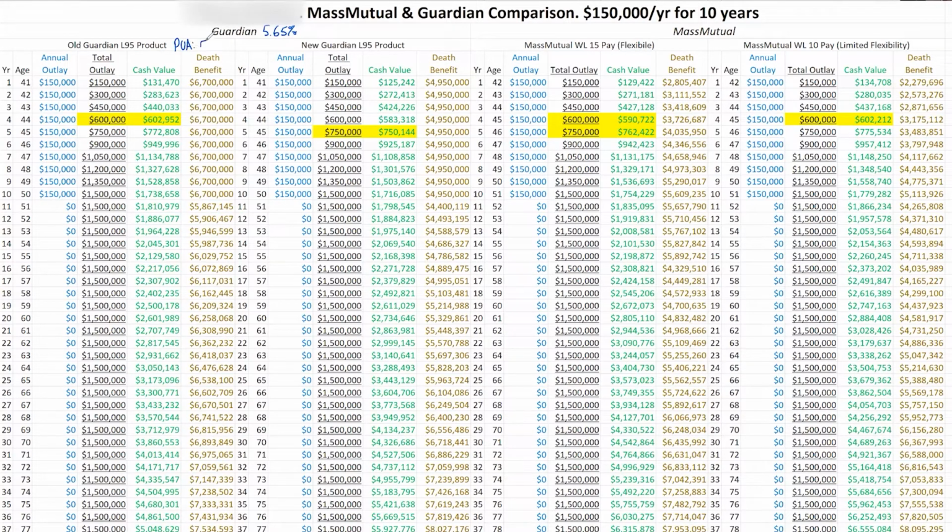Guardian's old products had a PUA fee of 5%, whereas their new products have a PUA fee of 10%. The purpose of a higher PUA fee is really so an insurance company can take more money up front and then go ahead and use that money for other investments and such.